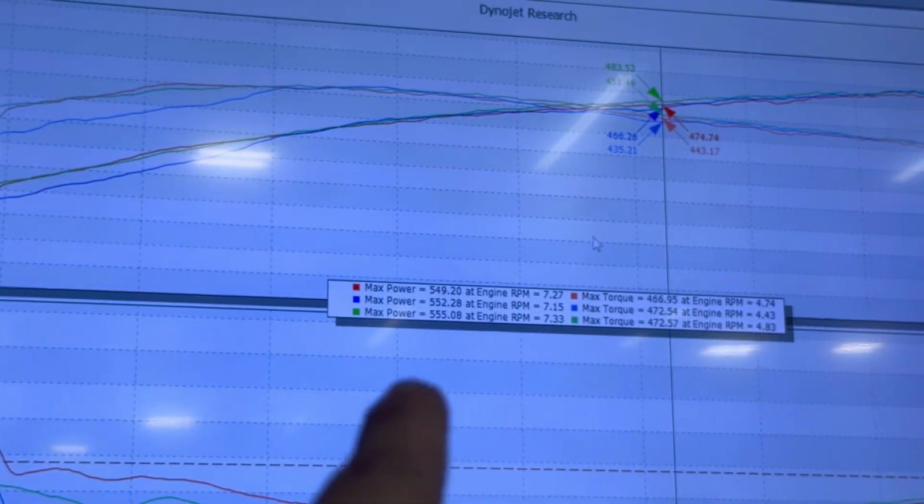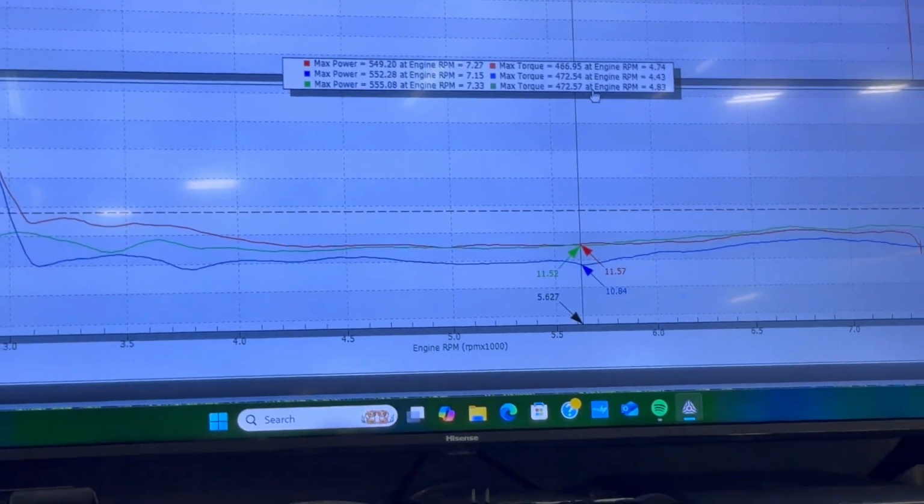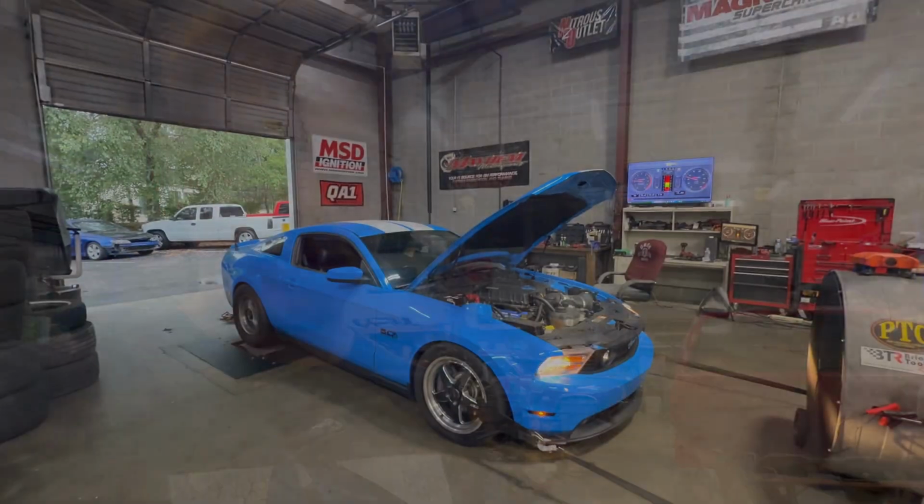So we're up to 555 now on 472, but you see the AFRs down there. Interesting. Tire pressure was down to 16 psi, so we bumped it up to 30 just to see if that's doing anything weird with the dyno. So we're gonna see what it does now.